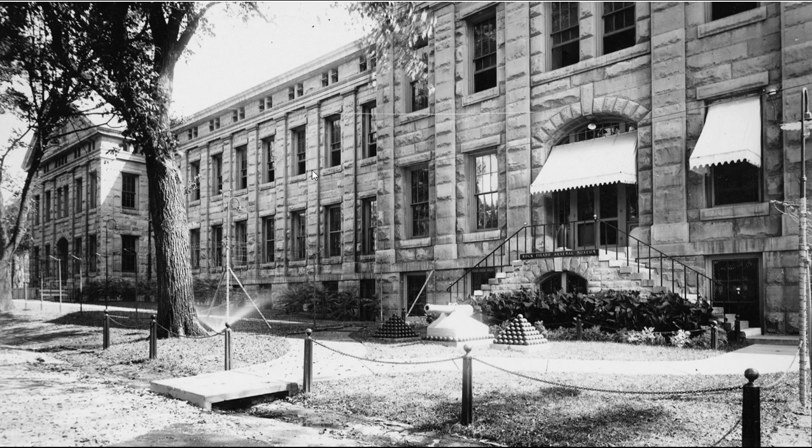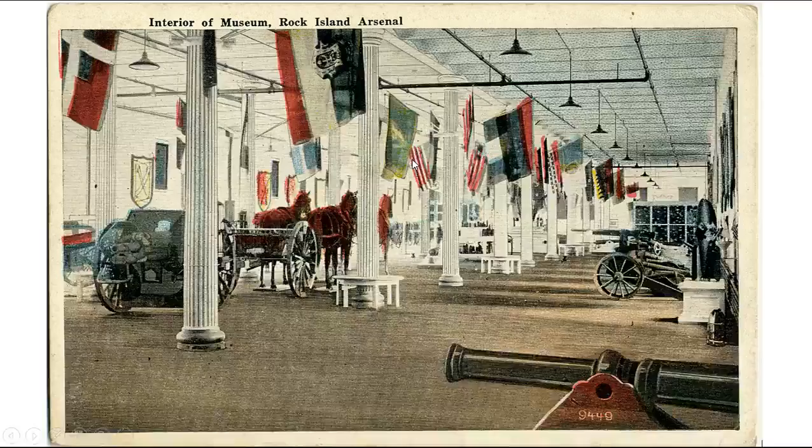The museum itself was named the Ordnance Museum at Rock Island Arsenal, so it housed all manner of different ordnance materials in its collection and had them on display. The museum itself, again, opened in 1905, and it was open until World War I, when it was actually closed down and packed up because the space was needed for warehousing and manufacturing. So all of the museum, its displays, its collections, all of that was packed up to make room for warehousing as well as manufacturing there in Building 102.